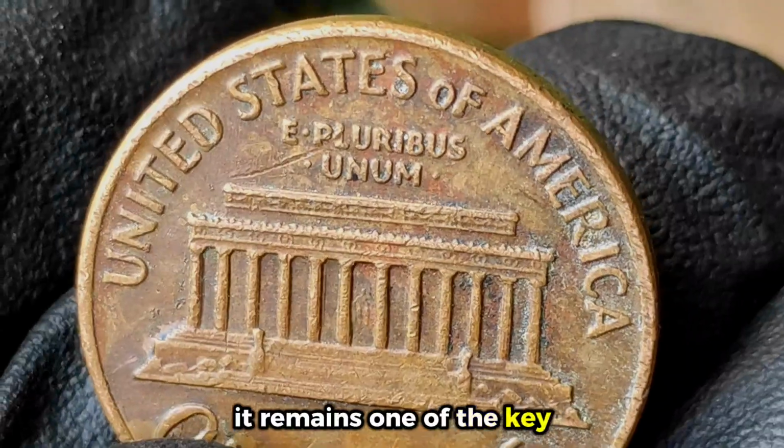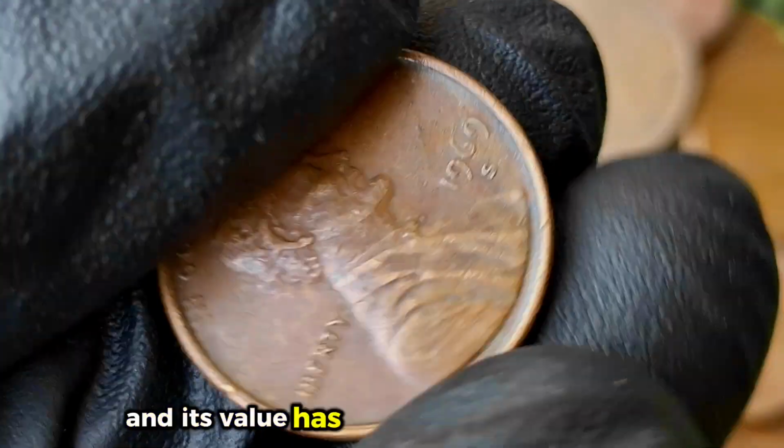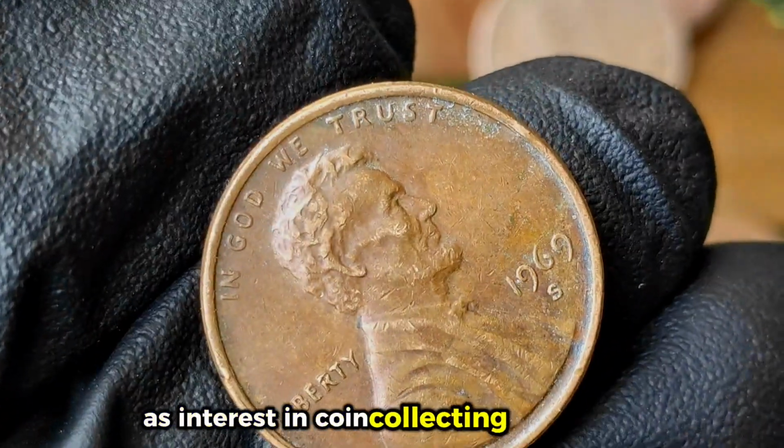It remains one of the key error coins from the 20th century, and its value has only increased over time as interest in coin collecting has grown.